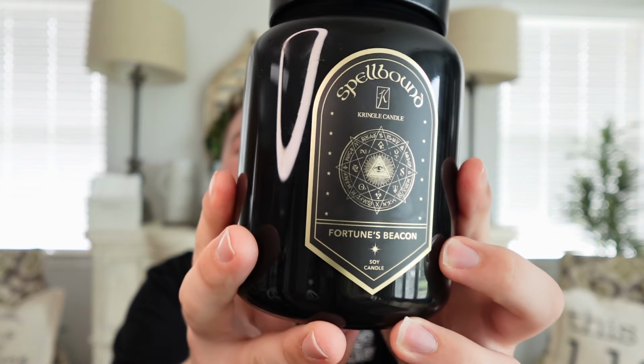This is definitely more my style. It's not super spooky and Halloween smelling. This is definitely more floral and pretty. Let's do another one that is not my favorite, but again, not awful. This is the Gardens Vigil.